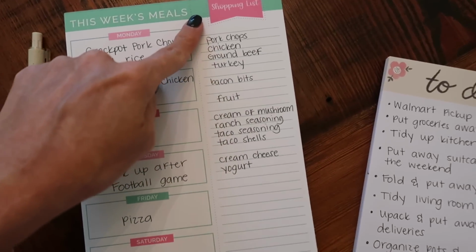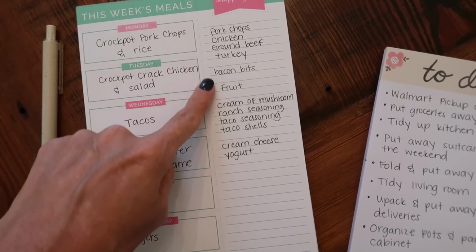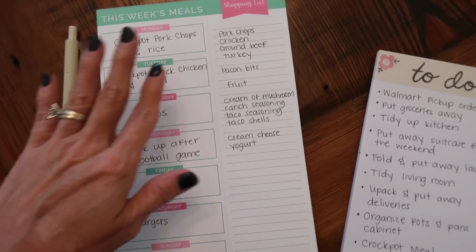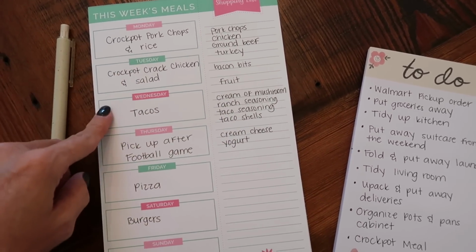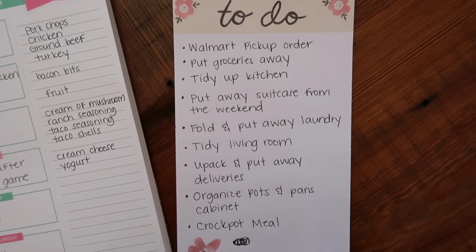And then I like this, I can actually write down our shopping list. So usually when I'm looking at a recipe, I'll put down all the things that we don't have and make sure that I add those to my Walmart grocery order. So these are just some things that came to mind or things that were needed for these little recipes here. All right, so let's go get started on this to-do list and see what we can knock out for the day.